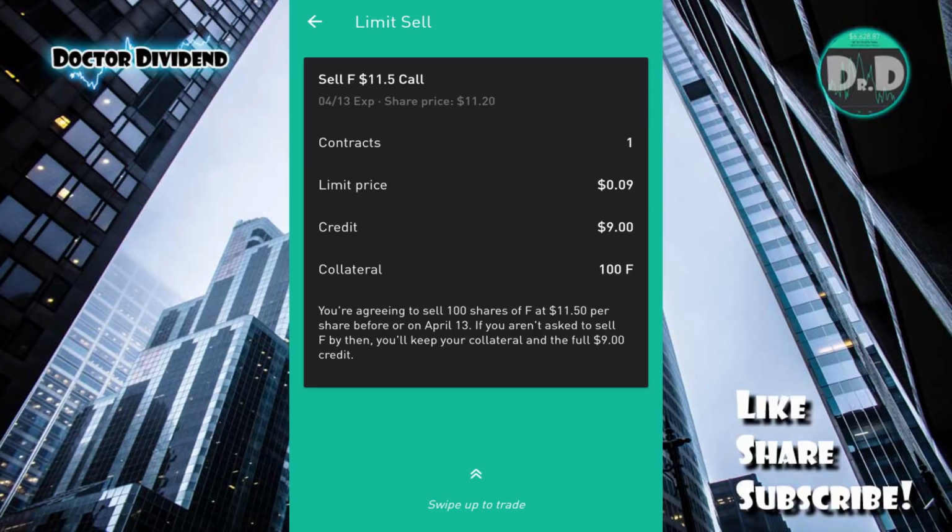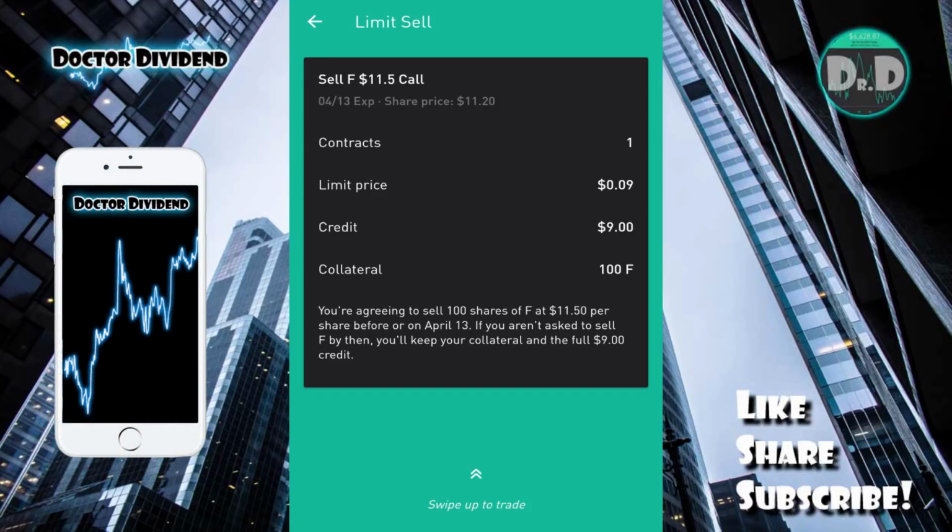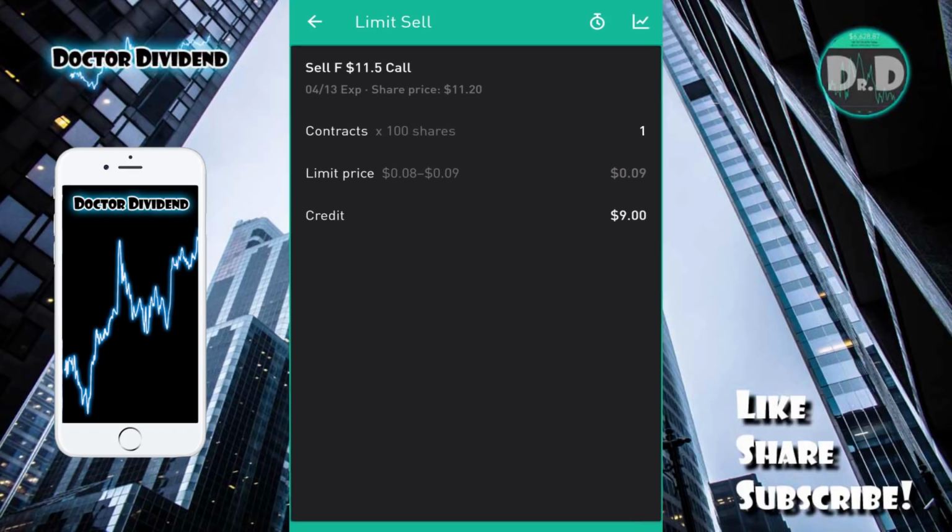So if Ford does climb up beyond $11.50, I'll be obligated to sell to a buyer at $11.50. Whoever buys the covered call that I'm selling will have the opportunity to buy those shares from me at $11.50, so I will be obligated to sell the shares to them. If I am not asked to sell Ford by then, I'll be able to keep the collateral, which is the 100 shares of Ford, as well as the full $9 credit for this particular trade. Again, it's 9 cents per stock. Each contract is 100 stocks, so the credit is simply 100 times 9 cents. So that is what a covered call is.